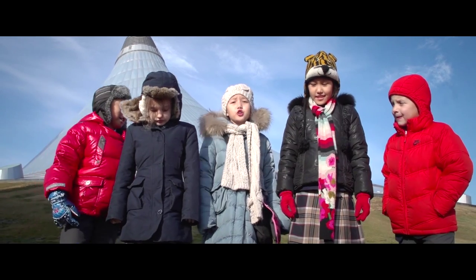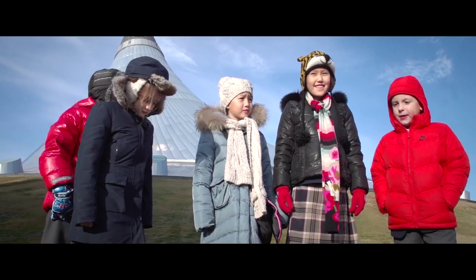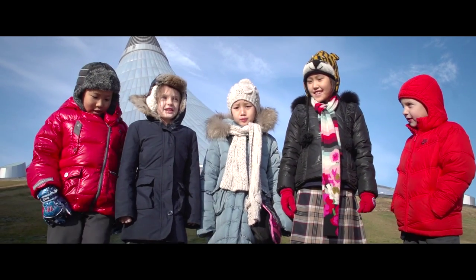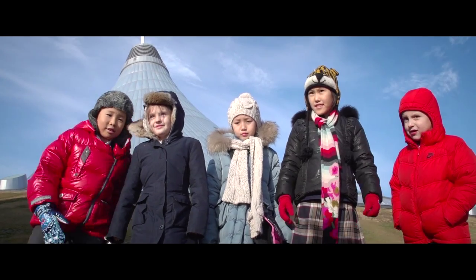It's designed to look like a tent. There's even a swimming pool and a beach. The sand came all the way from the Maldives.